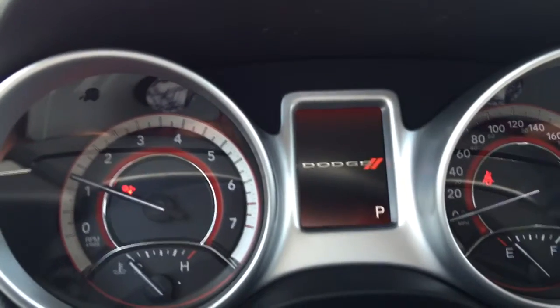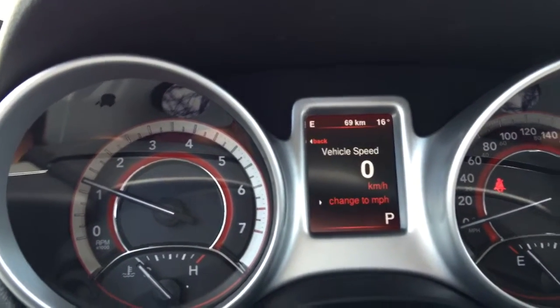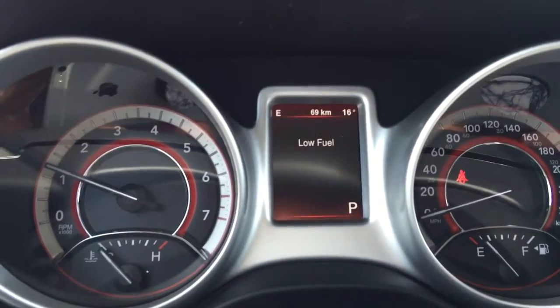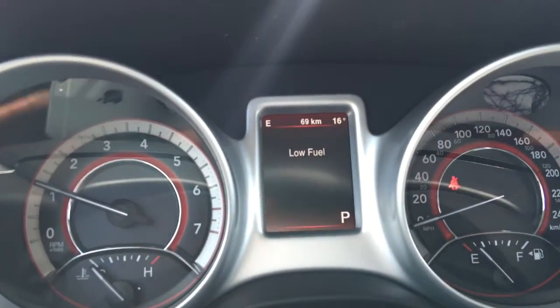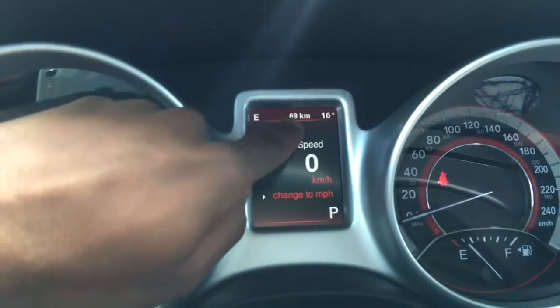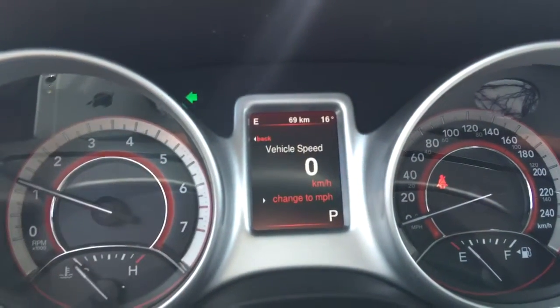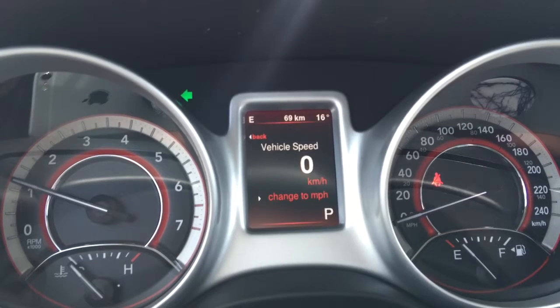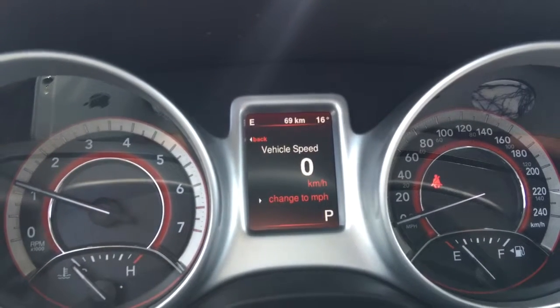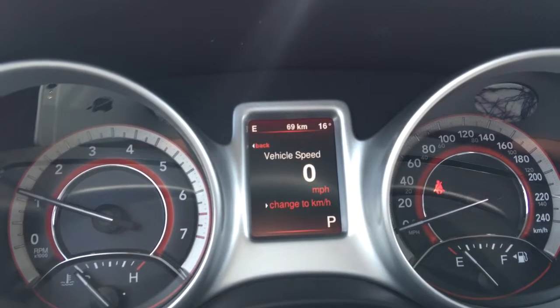Here we have a great cluster display with the tachometer on the left and your speedometer on the right, with a great digital display in the middle. This digital display is currently showing your direction up here. The amount of kilometers is on it, as well as your vehicle speed, which can easily be changed to miles per hour.